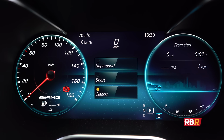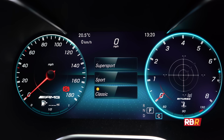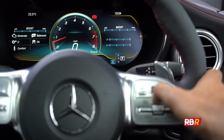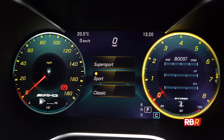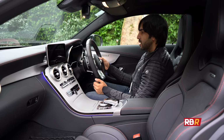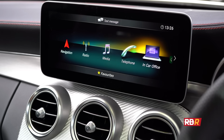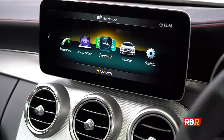And then you've also got, of course, Classic, which is what you find in your standard C-Class. But in all of these designs, you can customize what information you have on the left or the right of the rev counter, say in Super Sport, or if you go into Sport, you can actually change the dials on the left and the right completely to whatever information that you want to show. Now, of course, you also get the wider command screen on this side, which is a wider screen, slightly shorter, and it fits a bit better in the interior.